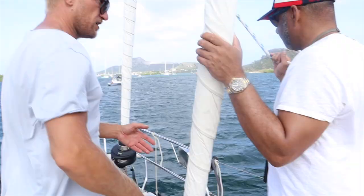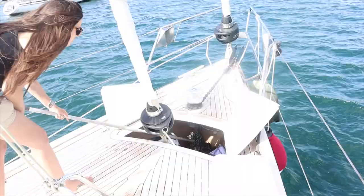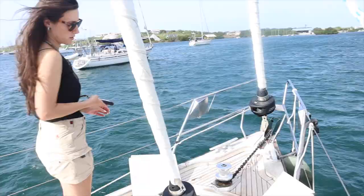Back in the harbor, we fueled up the boat and Amber got some practice with the anchor system and learned how to drop and raise the hook.